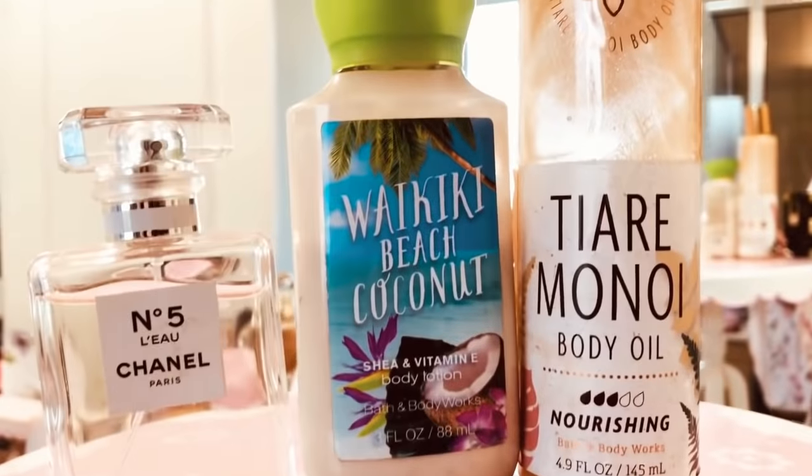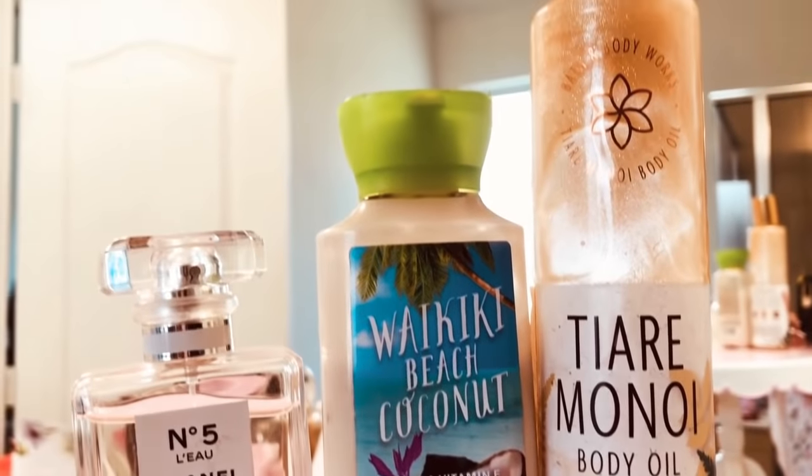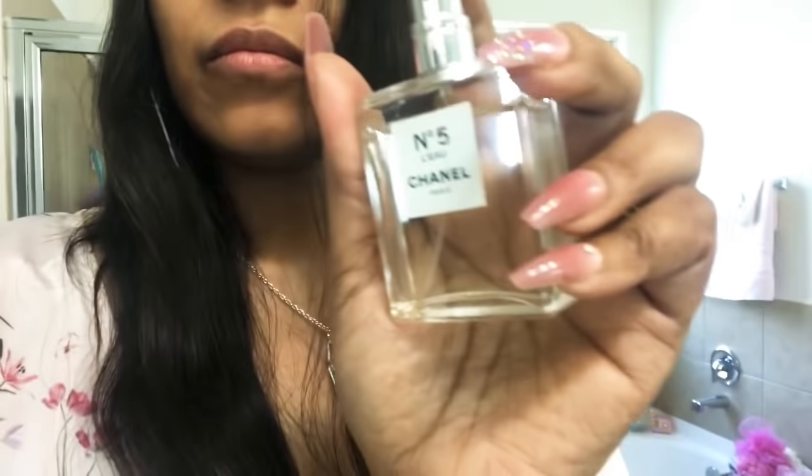And when I get out, I love lotion and oil. So this is what I put on. I love smelling tropical. So I thought the sound was up, but it wasn't. Anyway, I'm spritzing on my Chanel number 5. And here's my dress. What do you guys think? Yes, I'm spraying this on like body spray, but it smells good.